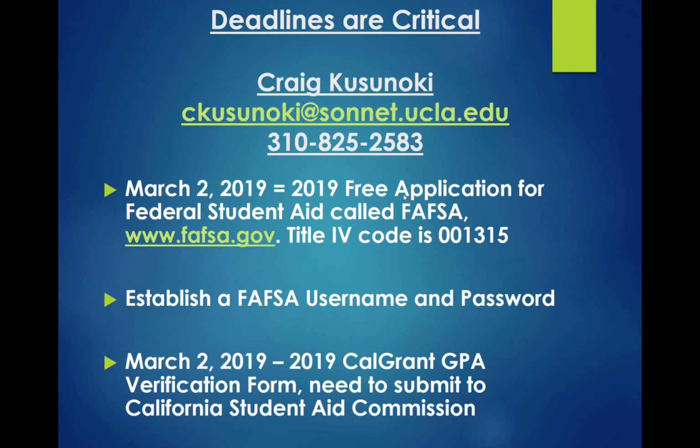The application is actually available now. It opened up October 1st, and it's going to ask for 2017 tax information. So you would already have that available. The rules changed, I think, just 2 years ago, so now they're going to what they call prior year instead of using the most recent one. It would have been 2018 taxes, but you wouldn't have had those done yet, so a lot of times you would have to submit estimated information, but you do have it.